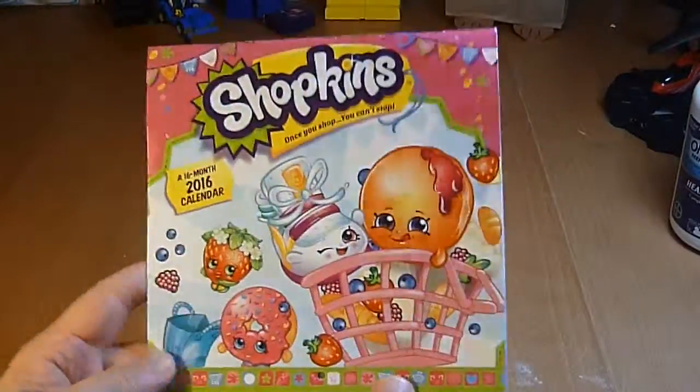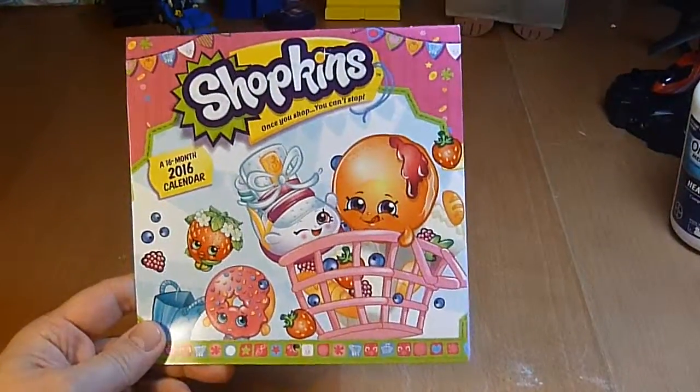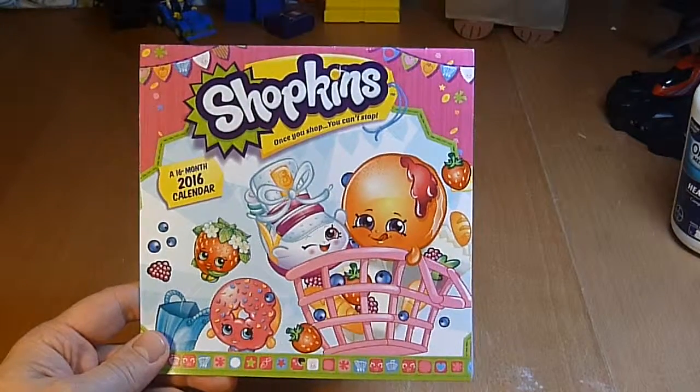Like we said, we've been marking the days off. And it's a great calendar for keeping track and satisfying your daily dose of Shopkins.